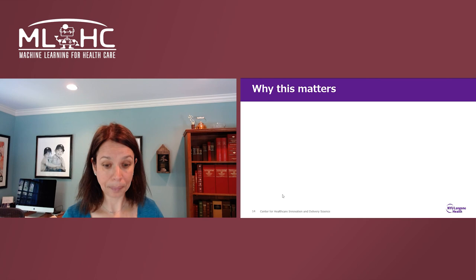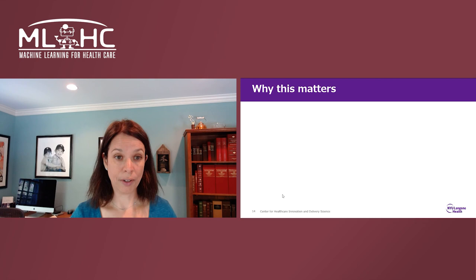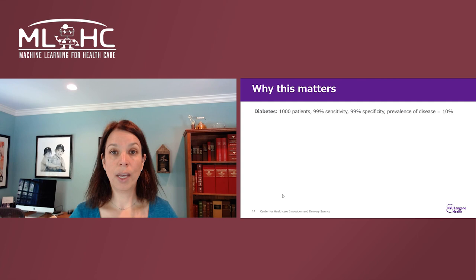So I'm going to walk you through an example I often give to my students, just in case this is not so clear to you. Let's imagine that you have a model built to predict who has diabetes or who is about to have diabetes. Let's say we run it on 1,000 patients and your model is amazing. It has 99% sensitivity and 99% specificity. It is really good at discriminating disease from not disease.